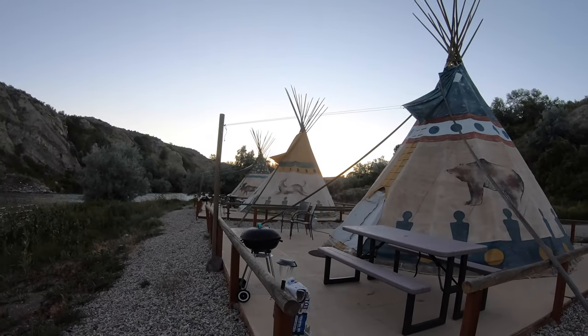So, good morning. We're here in Ranch Road something. And look at my view. It's 6 in the morning. And here is the view here at 6 in the morning.